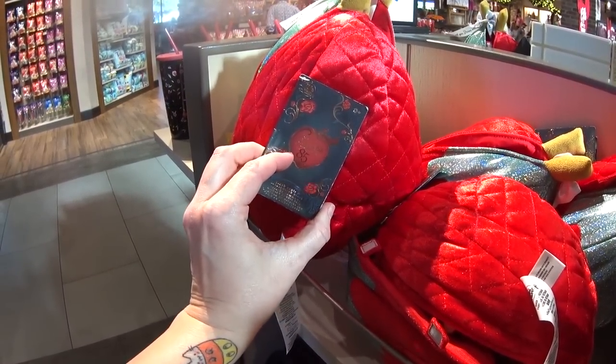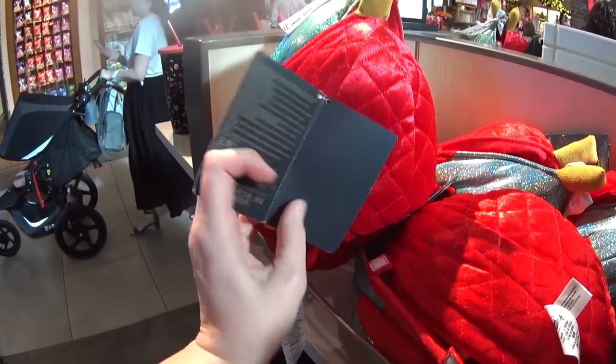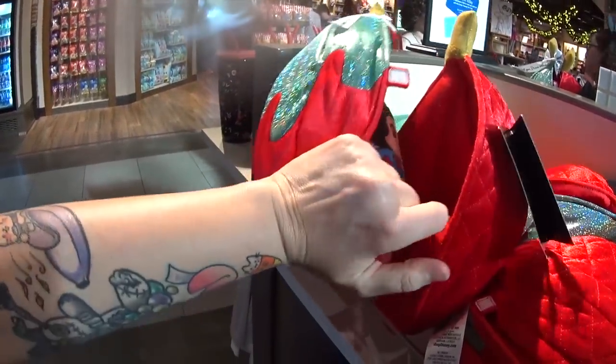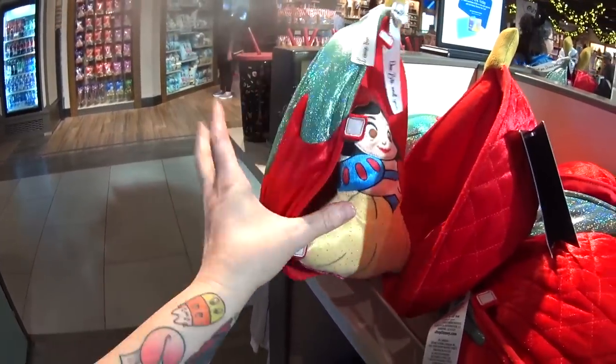And this is just what in the world? Walt Disney World. It's Snow White, I guess, 85th anniversary. It's $60. I'm trying to figure out what it is. It says one bite, so I guess it's a plush. It's the poison apple. Well, the apple and the poison apple, and then her and the evil queen. Wow, I've never seen anything like that.